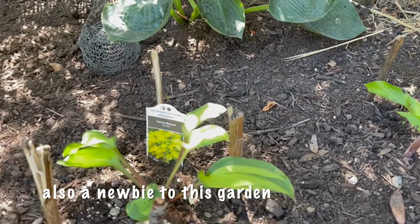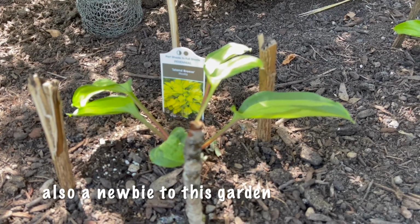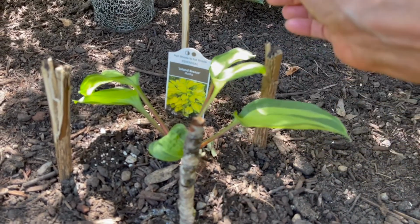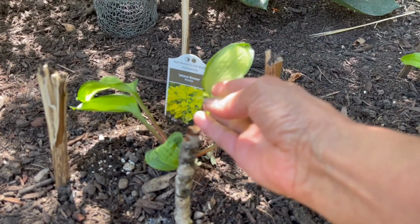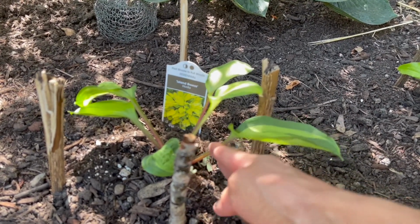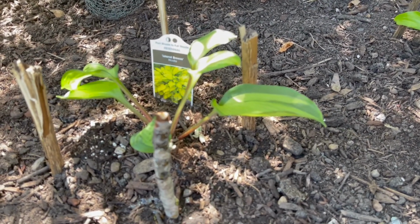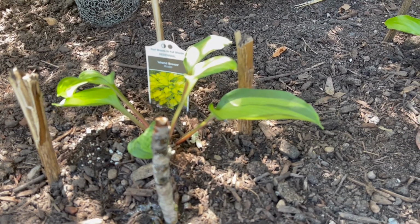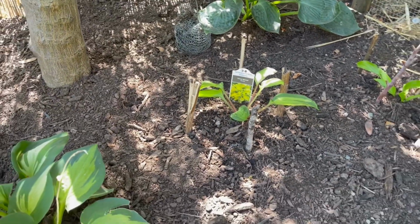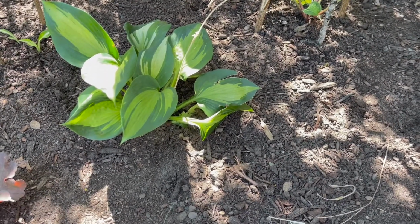Now this one here, as you can see, is an Island Breeze, and you can see the tag and how beautiful that thing is going to get. It doesn't look like it right now, but this is really how the leaves are going to get. They have just a little bit of red on the stems, so I'm really excited to see color on that. This one gets morning sun to full shade, and that's pretty much standard with hostas. And then of course my Hudson Bay here is just filling out and being beautiful.